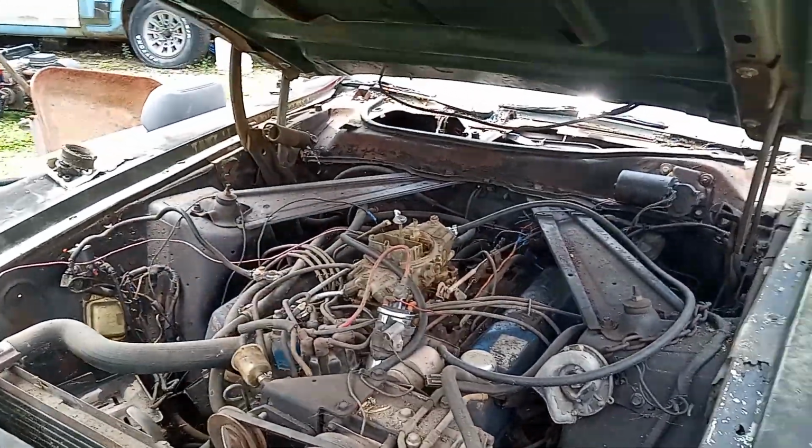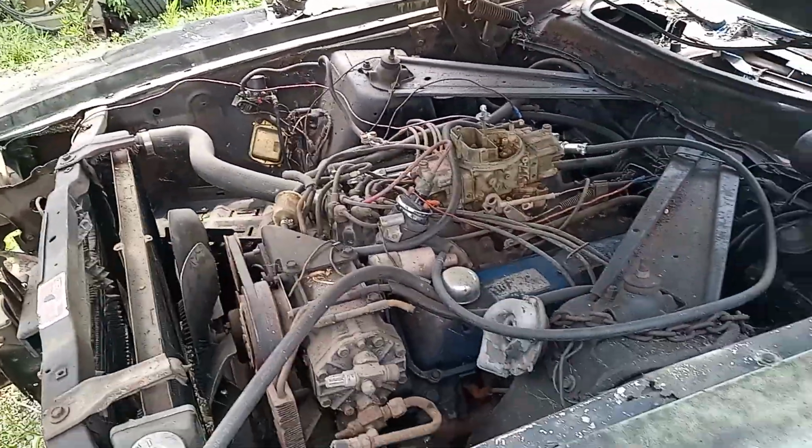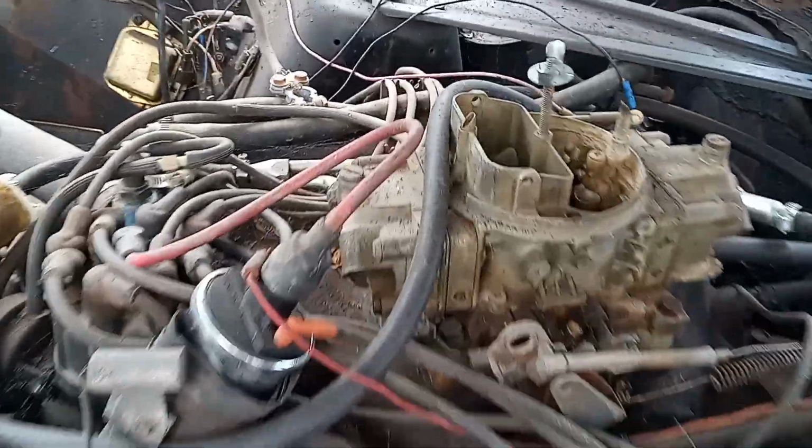But that's my big block Mustang. So that's the reason we came on, to show you that. Big block power. Yeah, look at that carburetor. There you go, Scott Speed Shop.